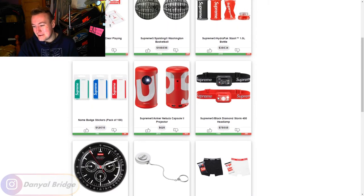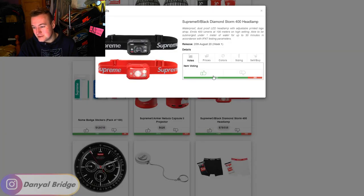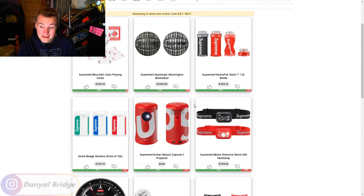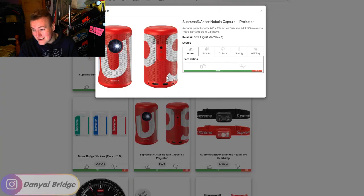Next we have the Supreme Black Diamond Storm 400 head torch. I mean, that's a bit of a laugh. You could wear this with a whole cycling outfit because they've released a bunch of cycling stuff over the past couple seasons. So there's that.